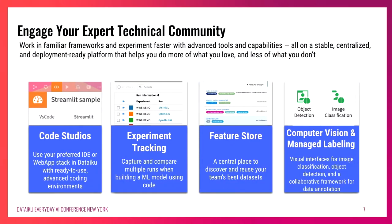So let's jump into that first theme. I mentioned that we really wanted to serve our technical community, our code-first users. And so we wanted to bring their favorite IDEs into the projects so that they're no longer disconnected. They also have the option to work in JupyterLab or VS Code right within a Dataiku project, but have all the admin and security and connections set up for them automatically with an Elastic AI backend. So I'll show you Code Studios in a moment.